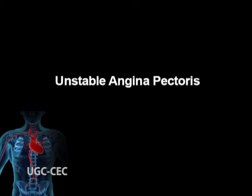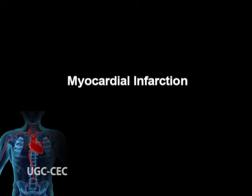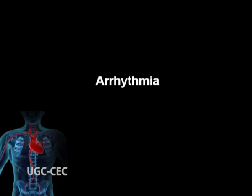Unstable angina pectoris. When there is chest pain or discomfort that is new, worsening or occurs at rest. This is an emergency situation as it can precede a heart attack, serious abnormal heart rhythm or cardiac arrest. Myocardial infarction. In this case, a coronary artery gets suddenly blocked, leading to starvation of oxygen in parts of the heart muscles, which then gradually starts dying.